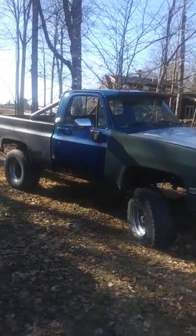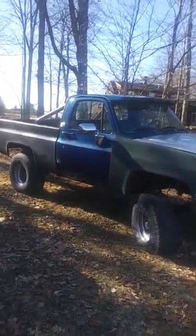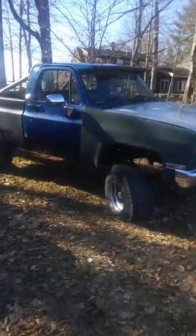All right, this isn't my truck. This is also originally dark blue with a blue interior, crank window, Silverado.